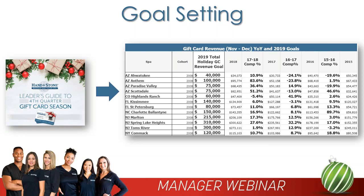And managers, don't just stop at one goal. Just as we talked about in our last webinar on staying motivated, these bite-sized goals are going to be the key. So break your holiday revenue goal down into daily goals you can work towards and celebrate with your teams. Having one large goal may mean a lack of urgency until the tail end, so breaking things down is key here.